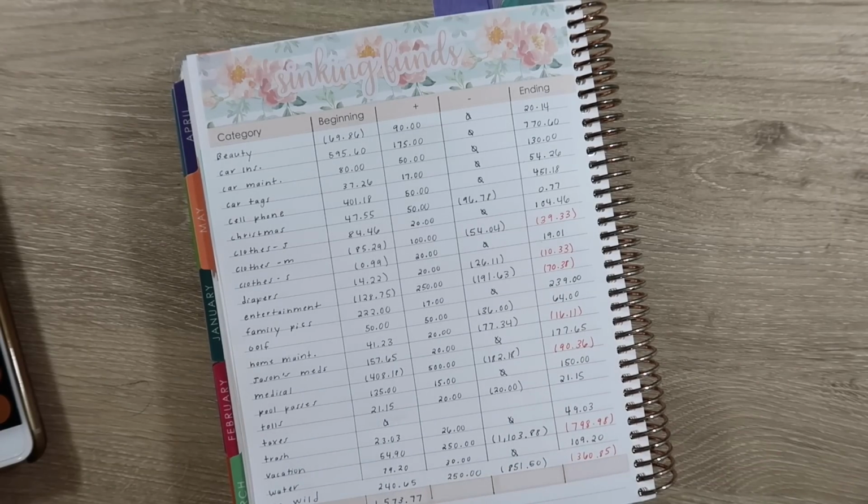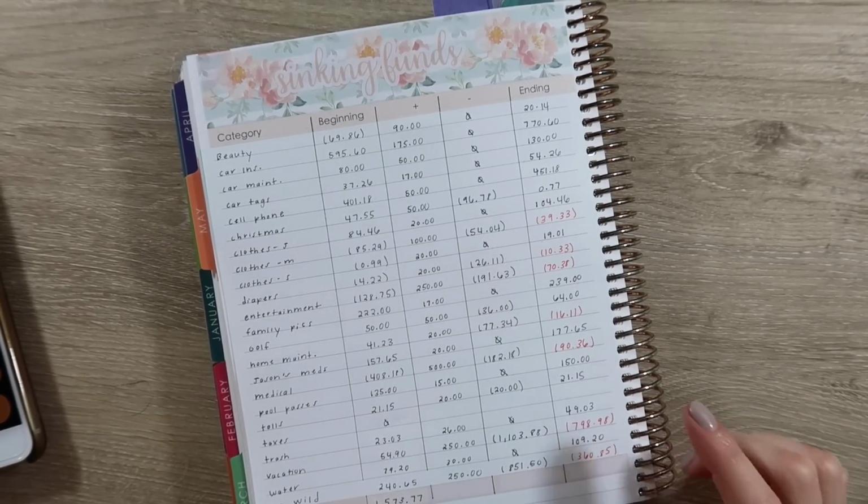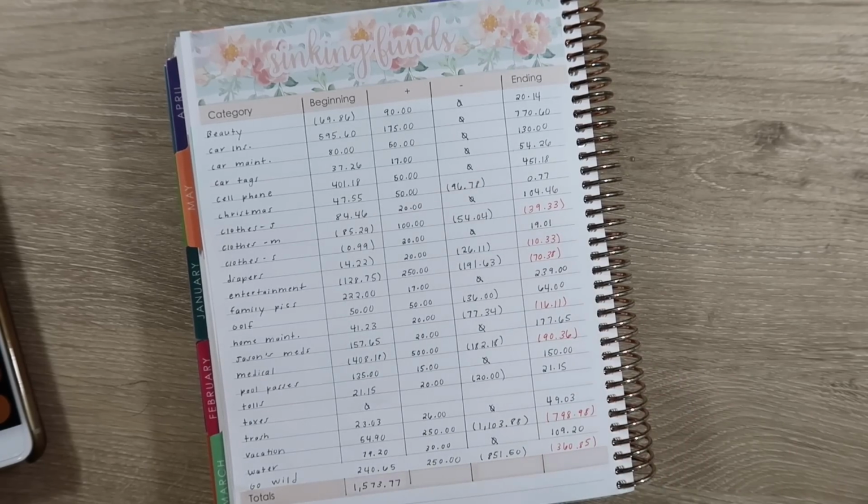I know for sure some of these, like Go Wild and Vacation, I definitely made up for in June. But it's nice to see it broken out this way, because honestly, I've recognized over time that these same categories are always over. So that just means we need to start putting more money in them, or deciding to cut back on stuff if that's something we want to do. But honestly, I think it's going to be more about allocating more money to those categories, because we're not doing anything insane. Clothes for Macy just goes along with having a kid. And vacation was a little more unexpected, but it's something that we can't miss.